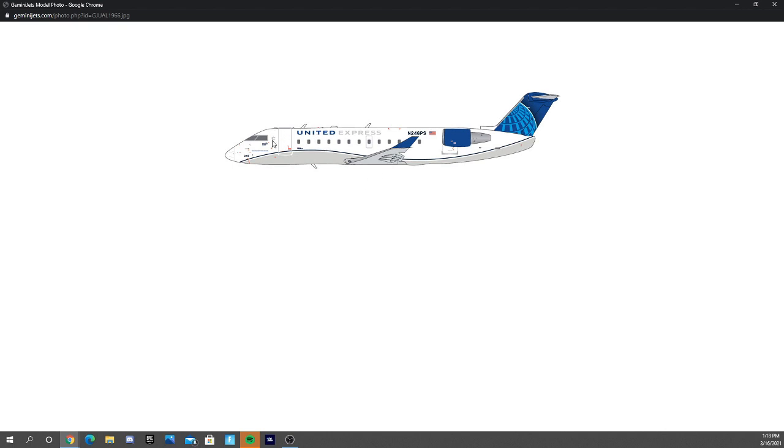You do have your United Express logo and your Star Alliance logo. Here's your main door and then your overwing exit with the registration 246PS with the American flag. You have 1 antenna, 2 antennas, 3 antennas, and the Wi-Fi box. Here are your dark blue engines and your dark blue Sharklets, as well as your flaps right here. I do like the detail on the fading with the new livery, also known as the Evo Blue. It does have a lot of good detail.